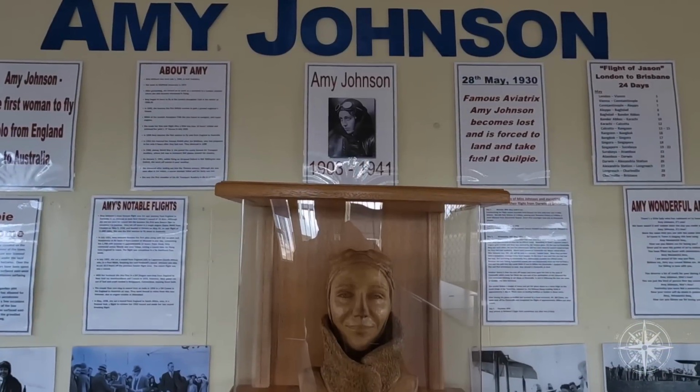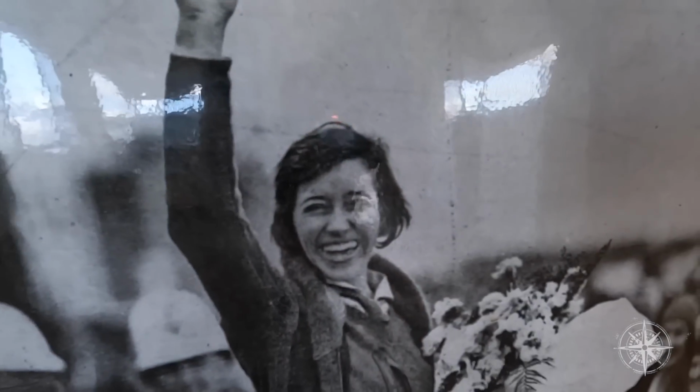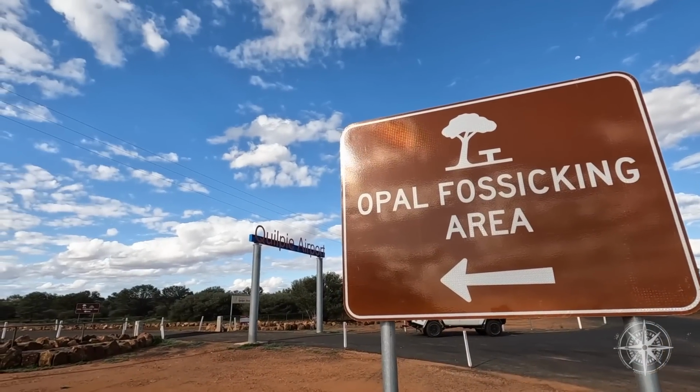And on your way back to town, it's worth stopping in to the airport to check out the landing site of solo aviator Amy Johnson. And this is also where there is the public fossicking, if you want to try and fossick one of their world famous boulder opals.